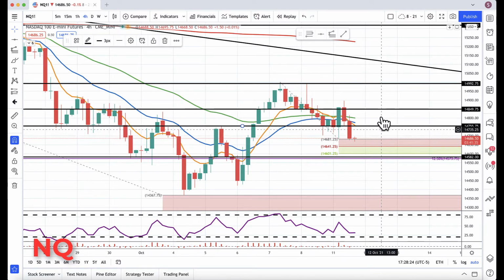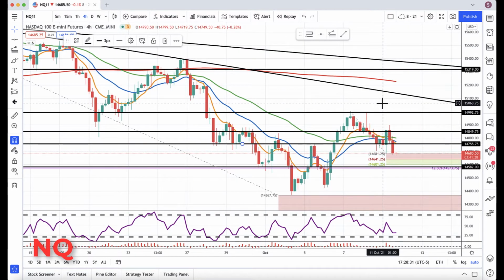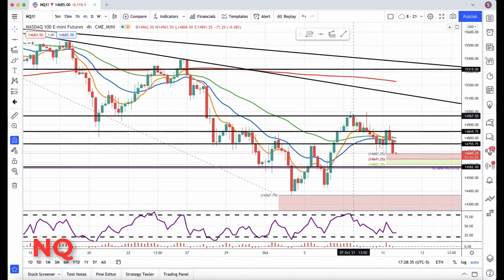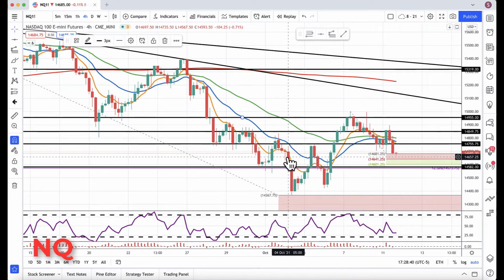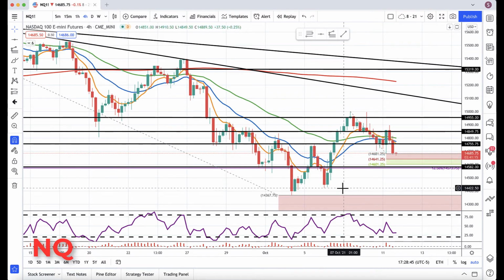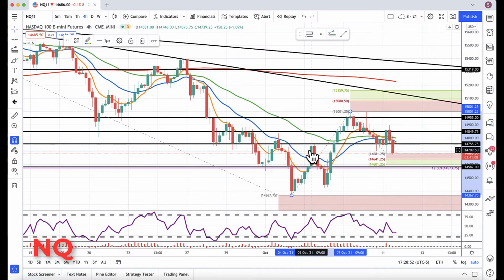Then above that, 14.850. And then above that, 14.992. Let me just check this, because this level might have to be modified slightly based off the most recent price action. I'm going to be a little more conservative with that. 14.955 is my next level to the upside. Above there, we have 15.80.